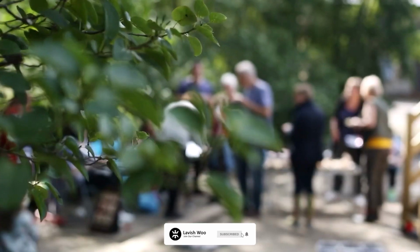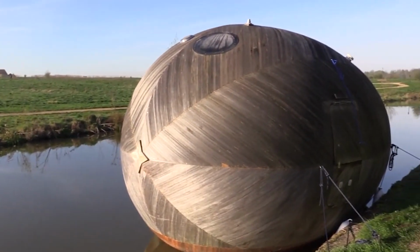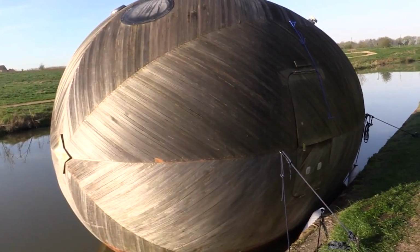Number 5. Steve's Egg. Sometime in 2013, Steve Turner decided that he wanted to be close to nature, so he decided to build what is known as the Eggsbury Egg, an egg-shaped boathouse.